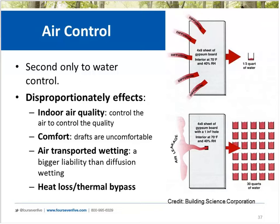Air transported wetting. When we think about enclosures and wetting of them, oftentimes the conversation turns to vapor barriers, vapor retarders, preventing the vapor from diffusing into the enclosure. And there's no doubt that we need to think about that and deal with it, and we're going to talk about that in a minute. On the right, we have two classic graphs from the Building Science Corporation that compare the liability of diffusion versus air leakage.